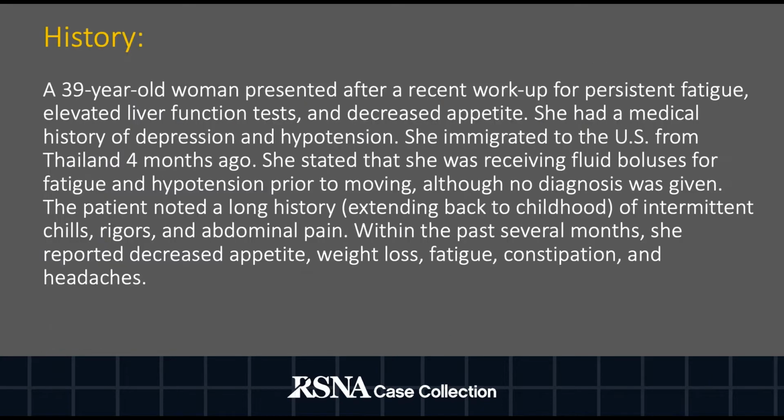Cruz. We have a 39-year-old woman who presented after a recent workup for persistent fatigue, elevated liver function tests, and decreased appetite. She immigrated to the U.S. from Thailand 4 months ago and has had a long history of intermittent chills, rigors, and abdominal pain. Upon questioning, she stated that she received fluid bolus for fatigue and hypotension prior to moving.